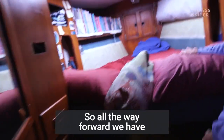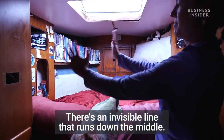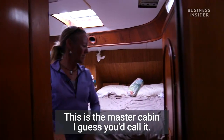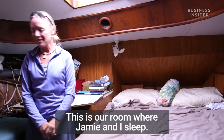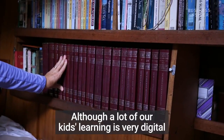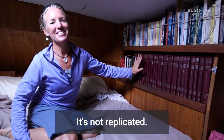So all the way forward we have Marin and Siobhan's cabin. They share it. There's an invisible line that runs down the middle. That's Siobhan's side, that's Marin's side. This is the master cabin, I guess you'd call it. This is our room where Jamie and I sleep. We also have a full set of encyclopedias. Although a lot of our kids' learning is very digital, there's not really a substitute for the learning that you do by browsing. It's not replicated.